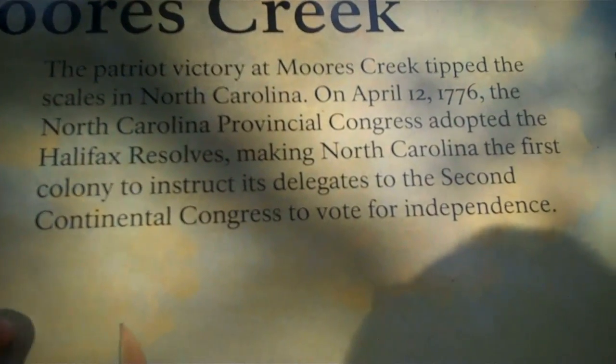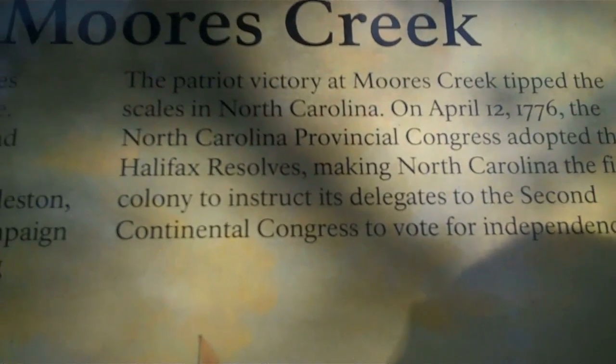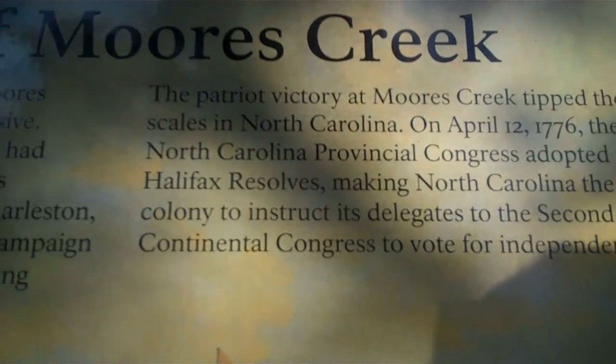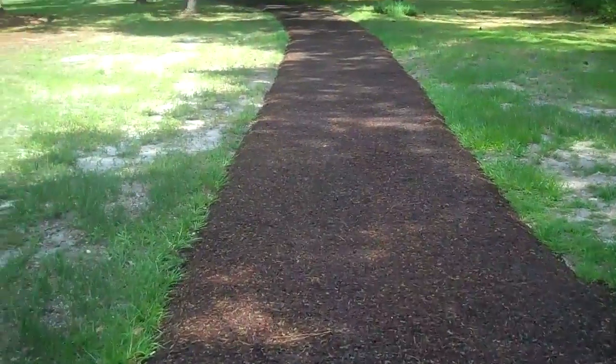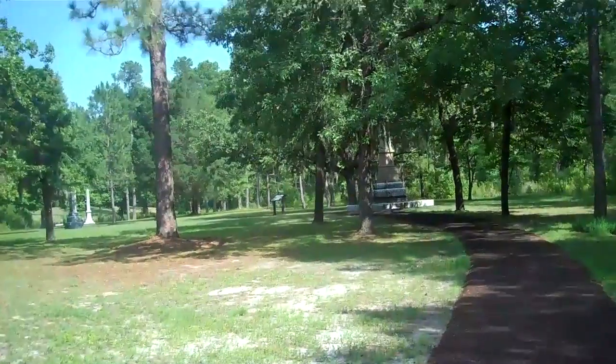That is really, really cool. The first colony to instruct its delegates to the Second Continental Congress to vote for independence. We're back on the rubber path here. There's a couple more monuments we'll check out.